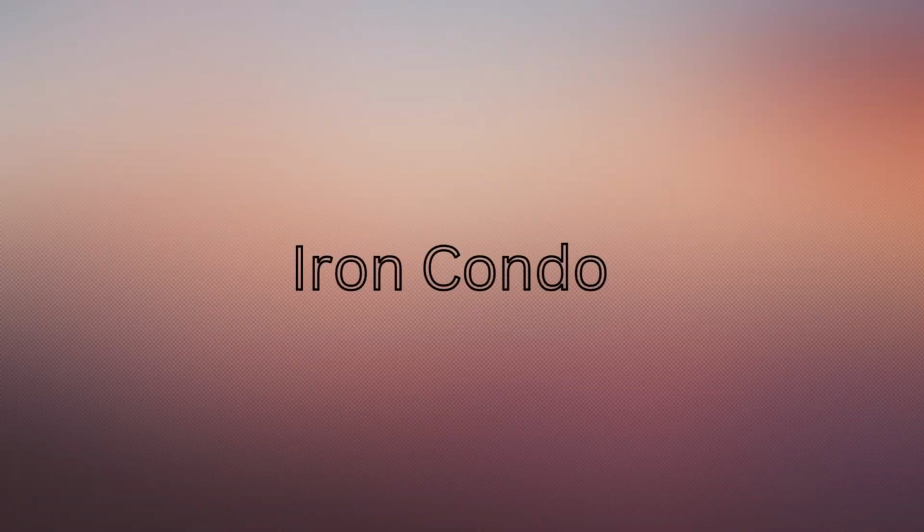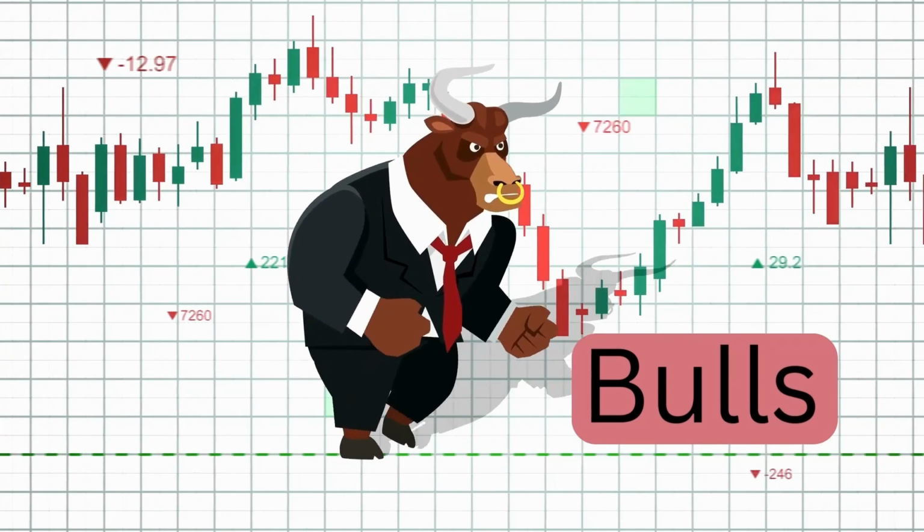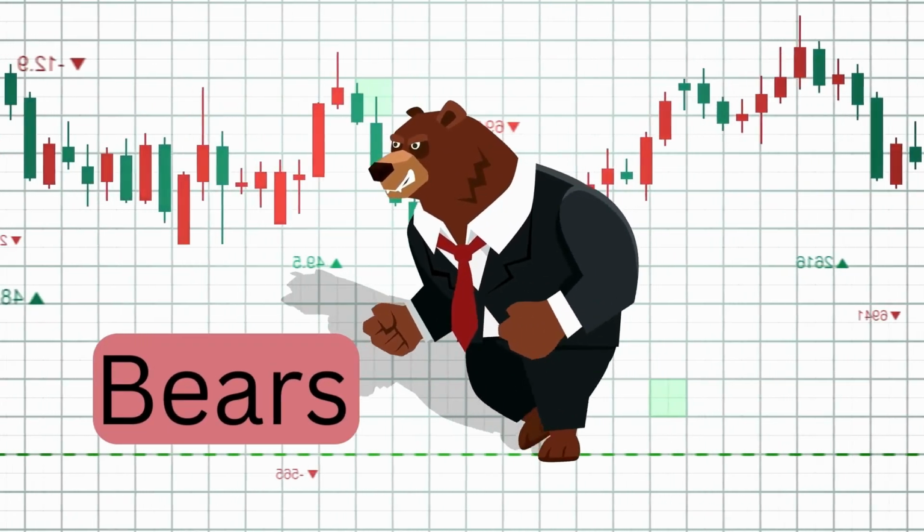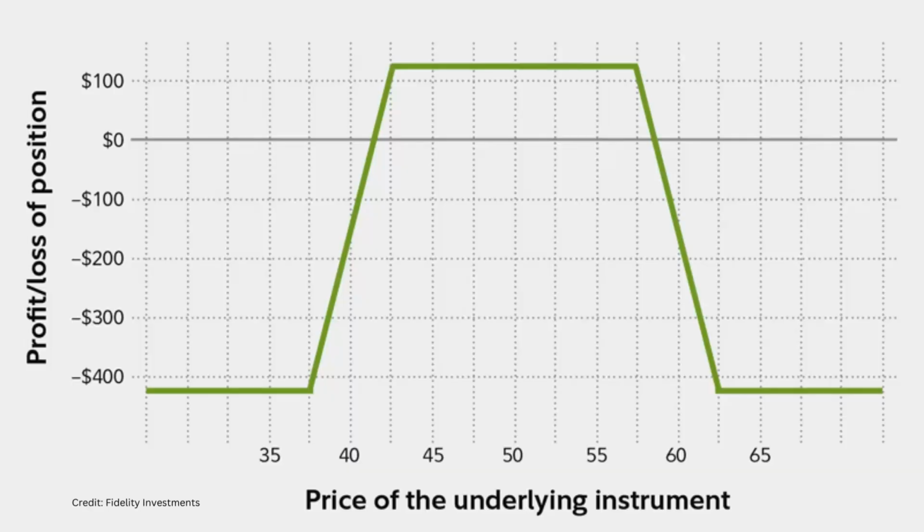Iron Condor. The Iron Condor is the most conservative option strategy, but it's not without any risk. The investor holds both a bull put spread and a bear call spread when using this Iron Condor technique. By selling one out of the money put and buying another out of the money put with a lower strike, as well as selling one out of the money call and purchasing another out of the money call with a higher strike, the Iron Condor is created.